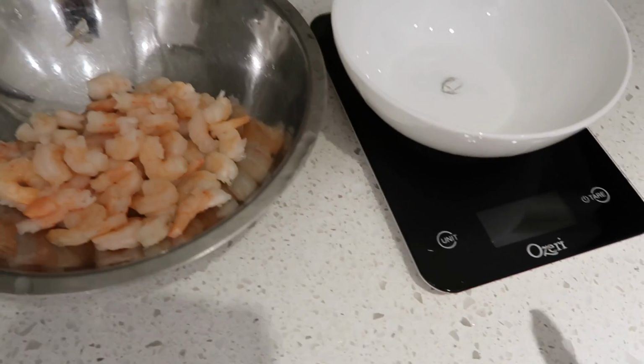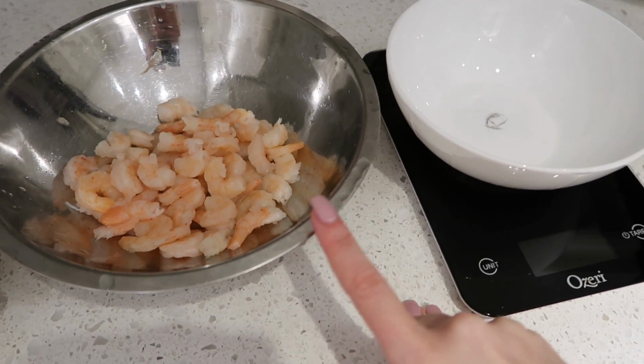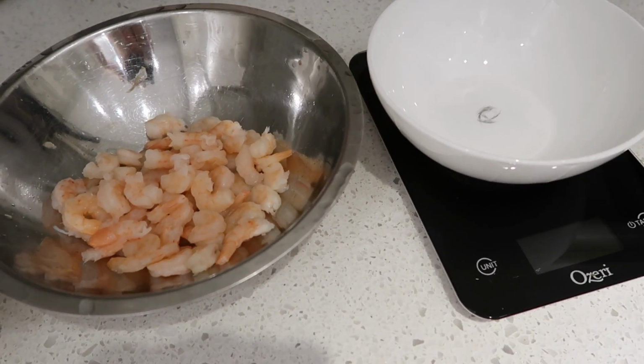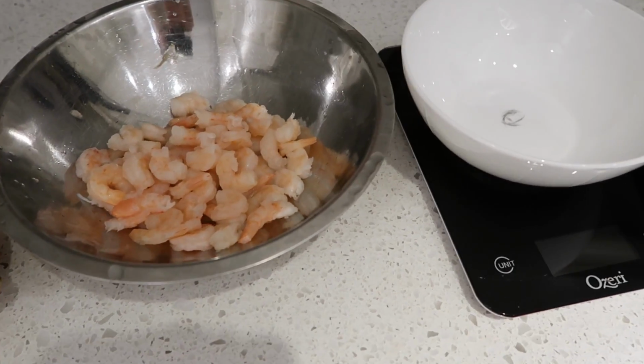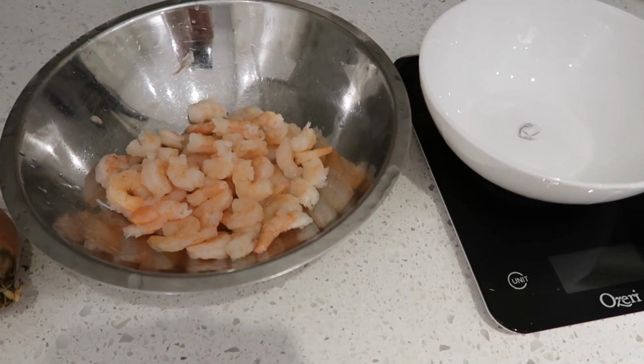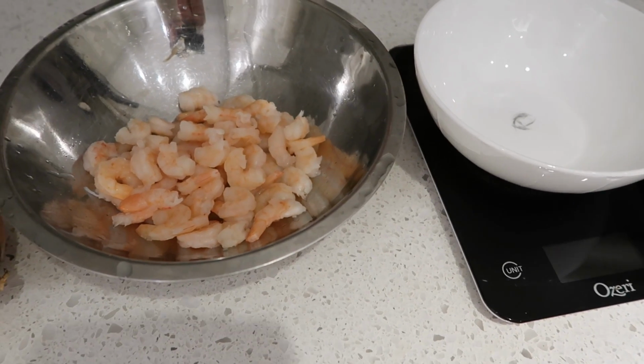So the first thing I wanted to show you guys was the measuring of the shrimp. I get a lot of questions about how do you know how many calories you're eating? How do you measure everything? So what I normally do is I literally just go on Google and I look up how much shrimp is per ounce, or however you are measuring in grams, whatever it is.